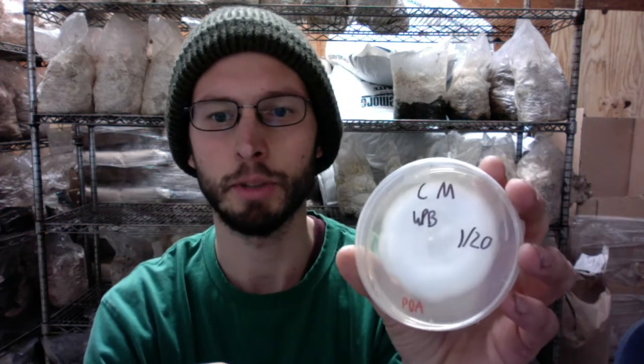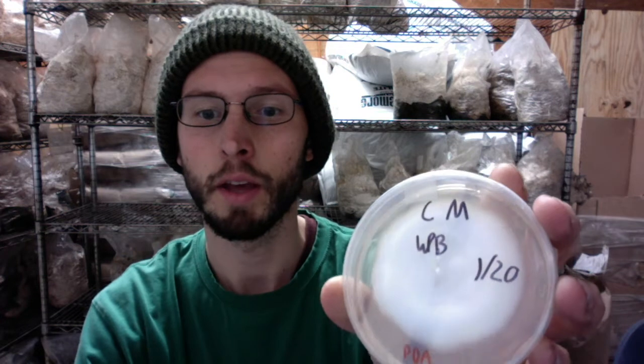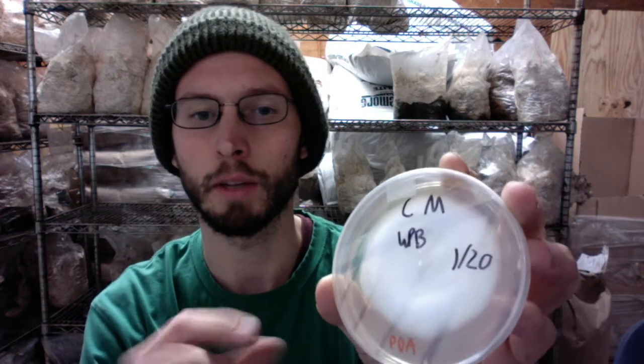This is mycelium growing on a petri plate, and the white fuzzy stuff that you see that looks like mold is the mycelium of the mushroom. And that's actually what mold is. It's mycelium. And before you have the mushroom, you have this mycelium growing out.